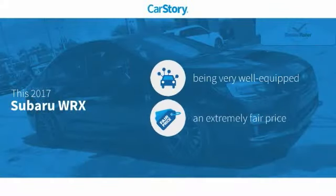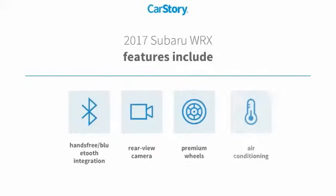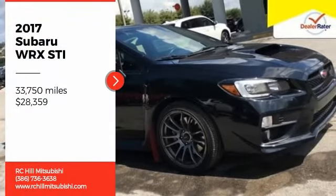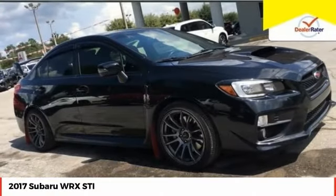Car Story research indicates this vehicle as being well equipped with popular features at a fair price. Features also include premium wheels, air conditioning, rear view camera, hands-free Bluetooth integration. Take a ride in the 2017 WRX.